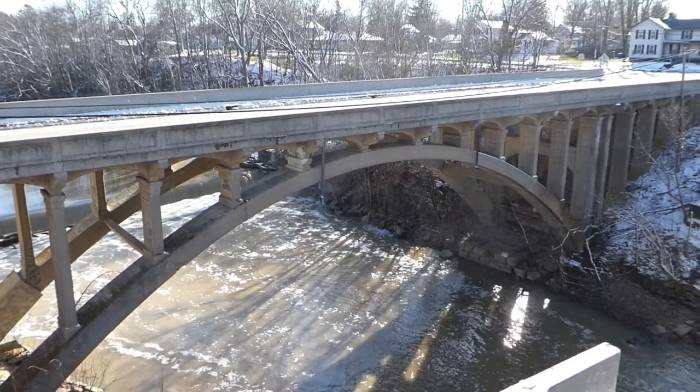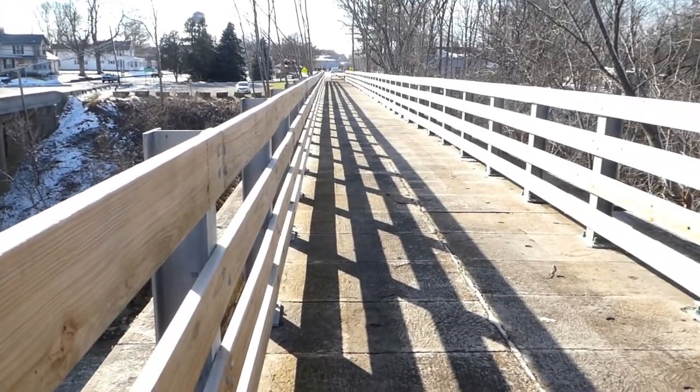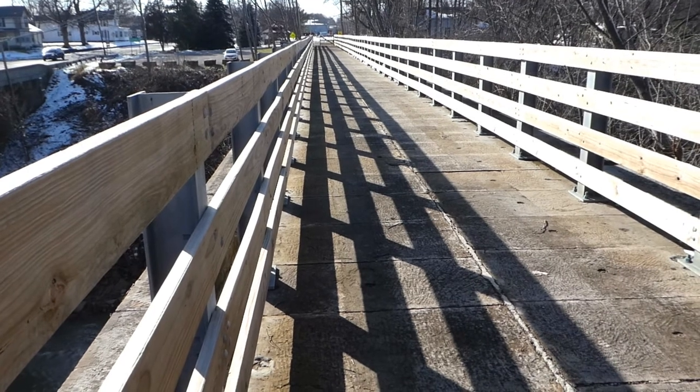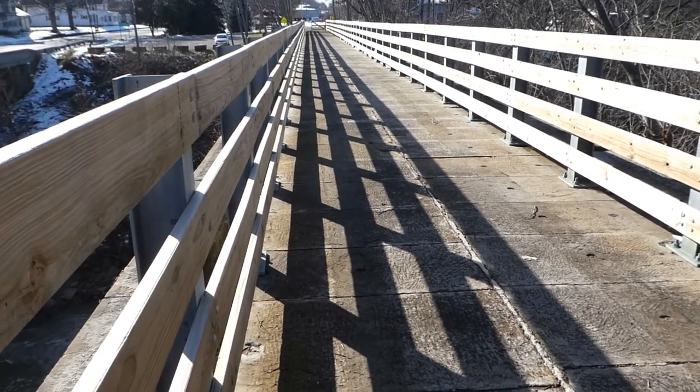And the US 20 bridge has been around for a long time too. Not sure when that was built, but this bridge was definitely built probably turn of the last century, maybe even a little earlier than that. You can definitely tell by the construction of it, the arch. Stone arch bridge, they do not build them like this anymore.